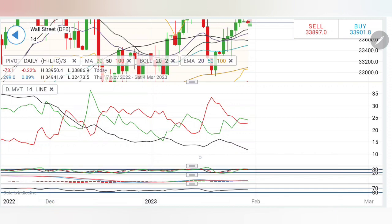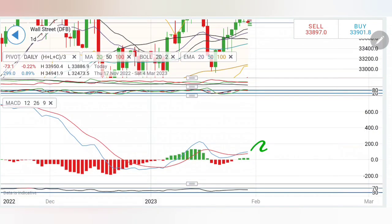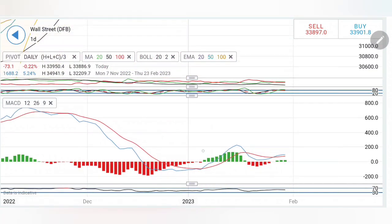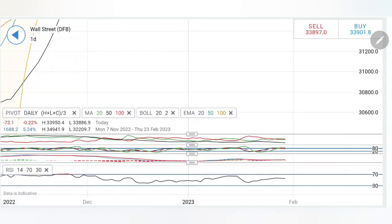The directional movement is bullish. The stochastic is overbought, looking down. The MACD has crossed over. This is trading with a little divergence and in green. The RSI is trading flat. Considering this, you can sell here at 33,880, expect 33,840, 33,800, and below that only a little bearishness can be expected.